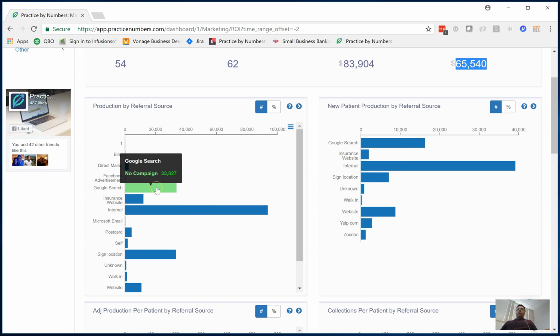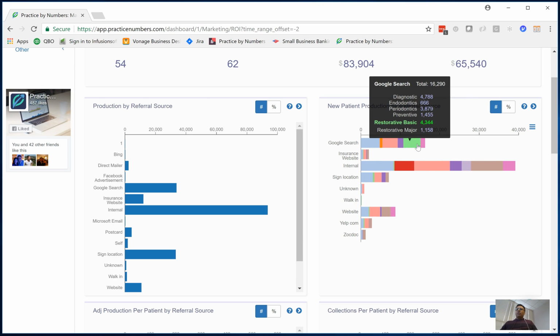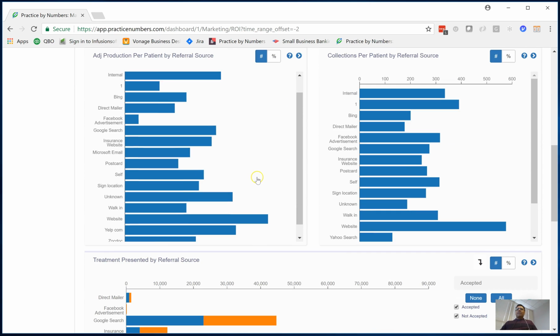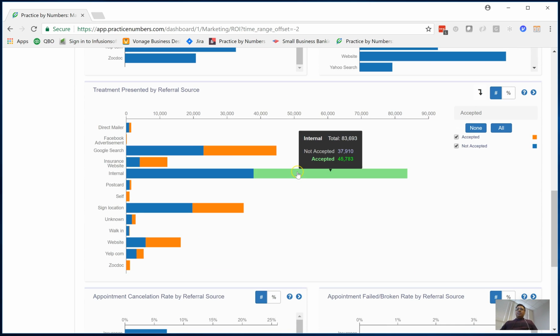And then you can split this up and understand where is that coming from. How much of that came from Google AdWords or the insurance websites, total production versus the new patient production. And like with any part of our system, you can drill down. You can see where is the production coming from. Collections, everything is right here. But these bottom 2 things I like a lot, which is understanding how much treatment is coming from each of the sources.